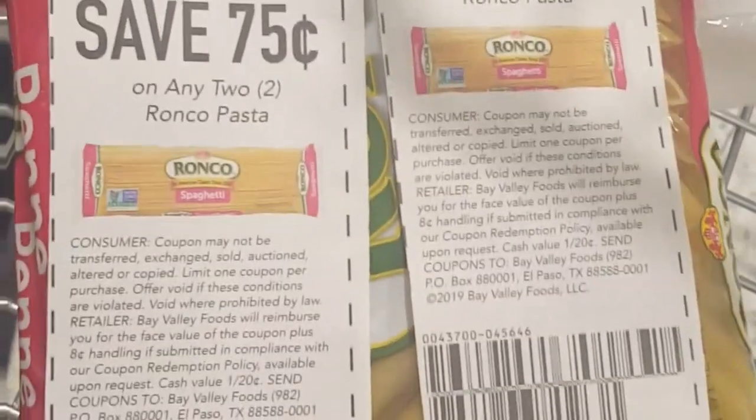So I picked up 4, and each one of them were 85 cents each. And I had a coupon for 75 cents off 2. Even though they're on the clearance rack, they are still the brand. It was off any 2 Ronzonis. So I paid like 40-something cents for the pasta.